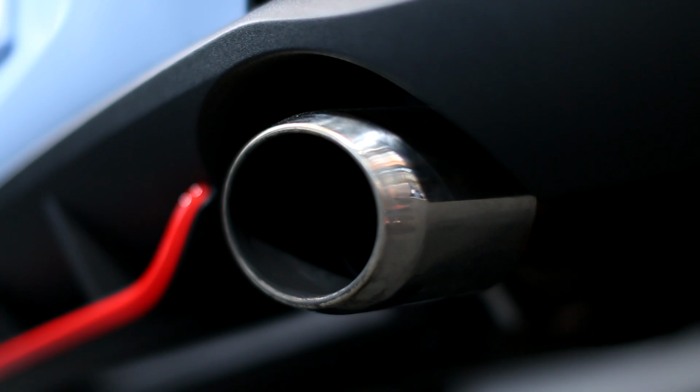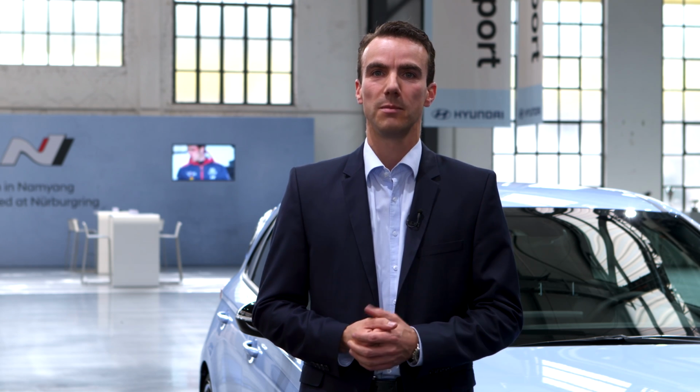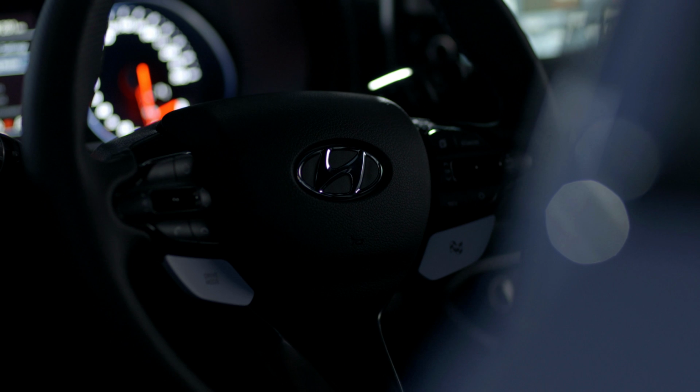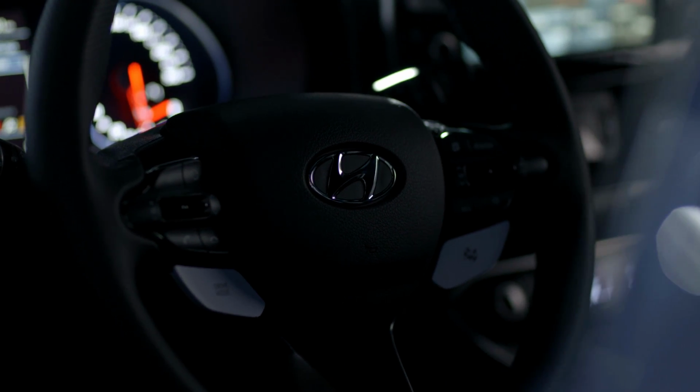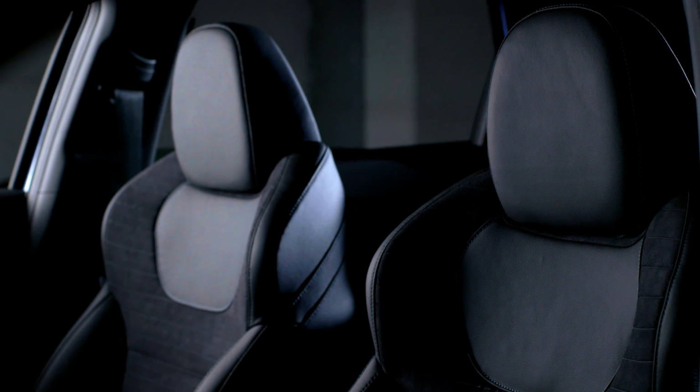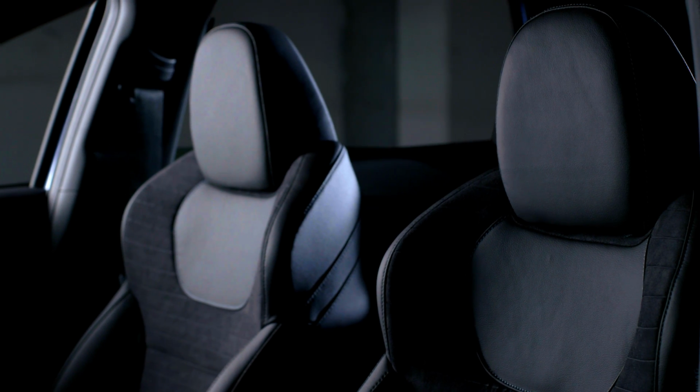But also on the interior, we made a few revisions. Mainly on the steering wheel, which is unique again for the N version, a dedicated cluster, and also new seats, available in standard cloth or optional in a combination of Alcantara and leather.